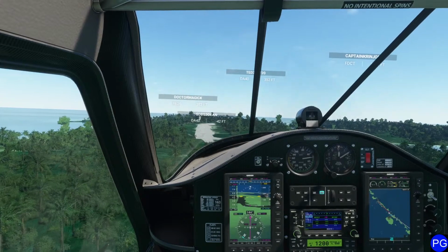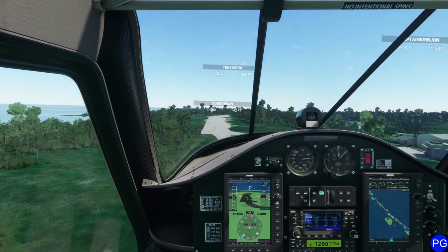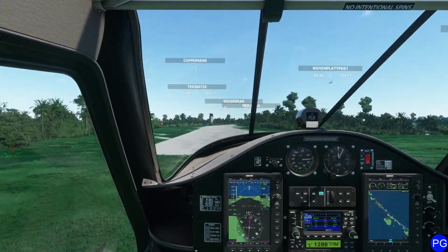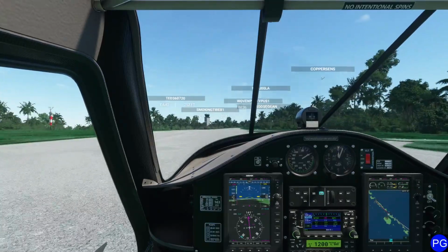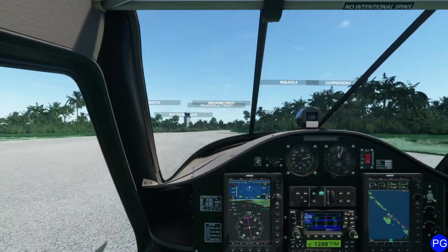Easy. Yeah, I'm doing 50 knots on the nose, trying to keep this thing as slow as possible. Don't hit the trees. The trees are very solid. Ooh, smoking tire. That's not going to go so well. All right, off I go.